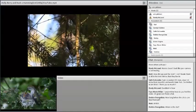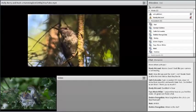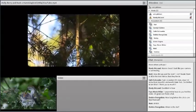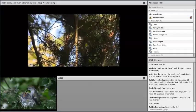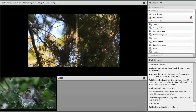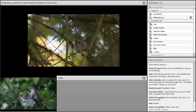So hummingbirds don't fall out of the nest like other birds. They tend to fly up and away from the nest. They tend to fly to a little branch somewhere close by that they can see. And here's a little Bush hanging on to a tree that he's flown to. And he's going to have to learn the difference between landing on a horizontal branch or a vertical branch. He's having a little bit of trouble grabbing onto that branch.